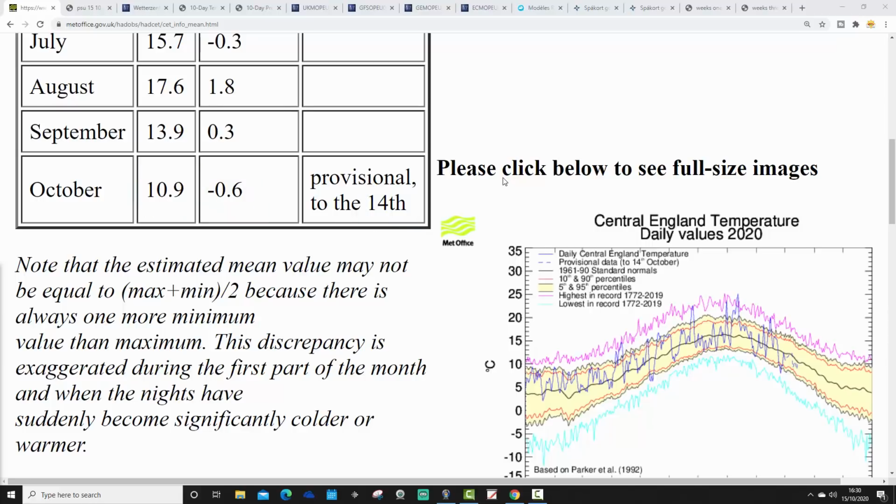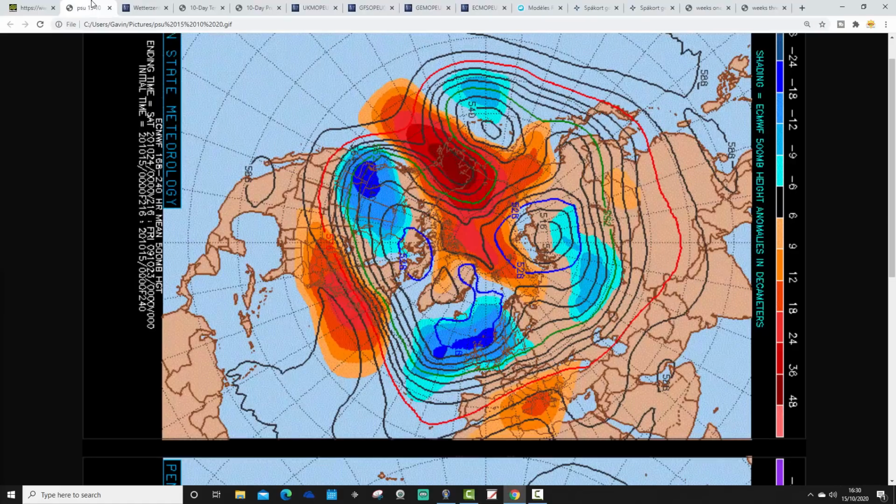This is probably going to tick down a little bit more over the next 2 or 3 days. We are going to have some quite cold nights coming up. So the first half of October, we will be able to say, has been cooler than average, most definitely. Changes next week, though, into much more unsettled weather.